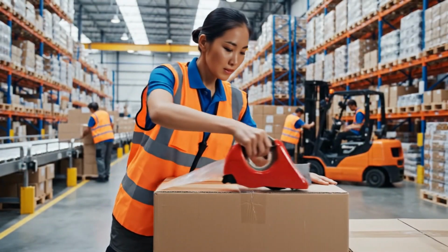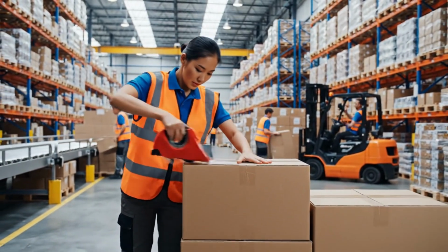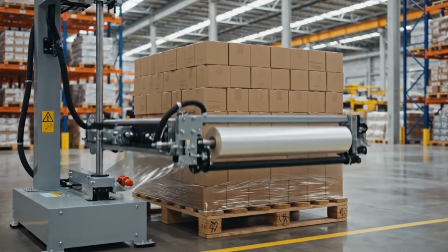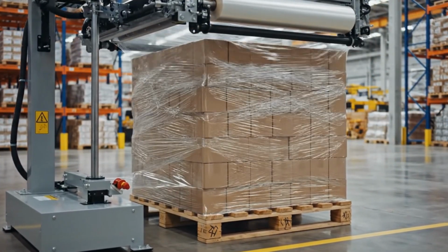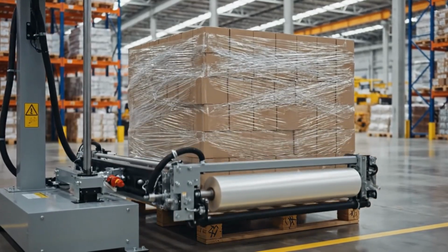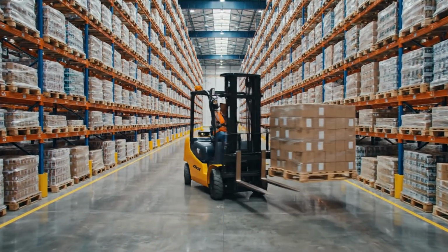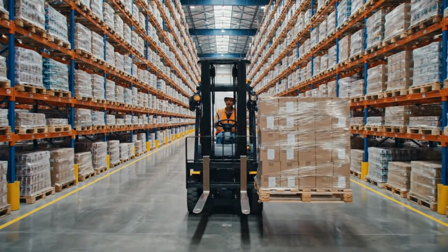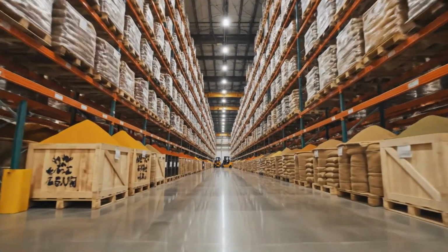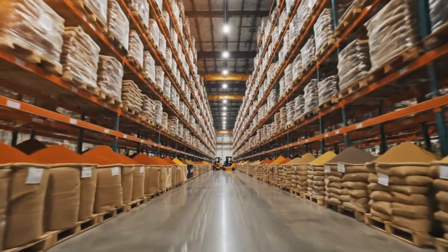The cartons are sealed and stacked on pallets. The pallets are wrapped tight for stability during transport. From here, they go to the distribution center. This warehouse holds tons of spice, ready to be shipped across the country.